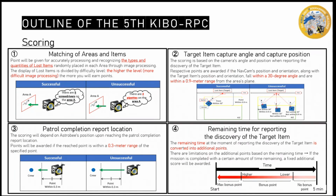When you go to take a picture of the target item that the astronauts ask you to search, you have to be positioned a certain way to earn points. The picture has to be taken within a 0.9 meter range from the item area and fall within a 30 degree angle. So it's quite precise. If one of those two conditions is not fulfilled, you will not get any point. So be careful.